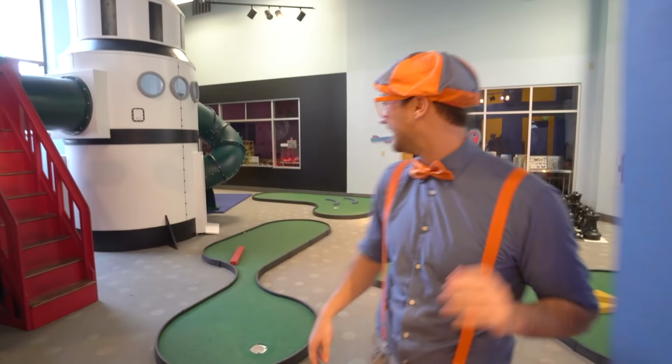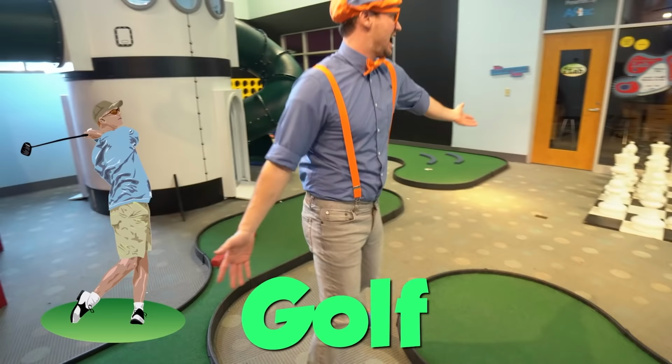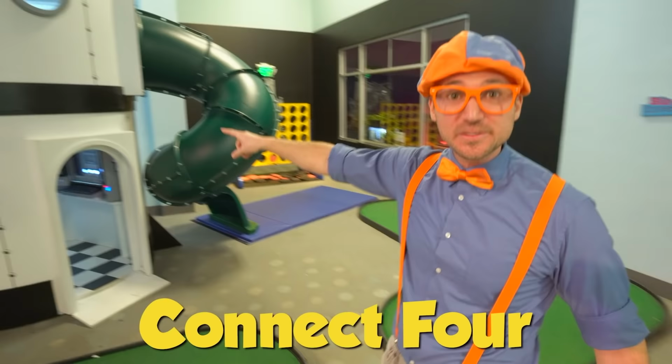This room is so cool. It has putt-putt golf. It has a game of chess over here. Connect four, whoa, and a spaceship. First, let's play putt-putt golf. Woo!